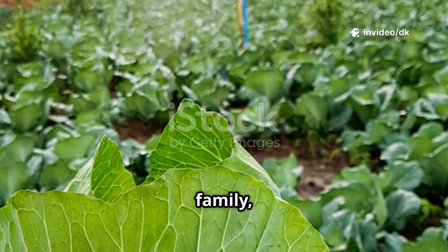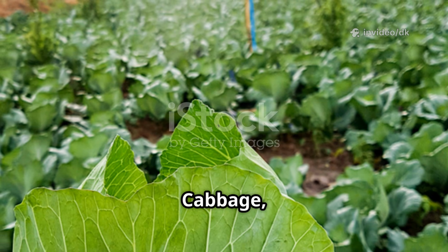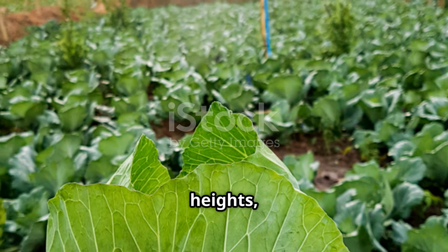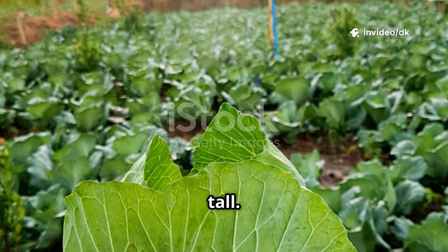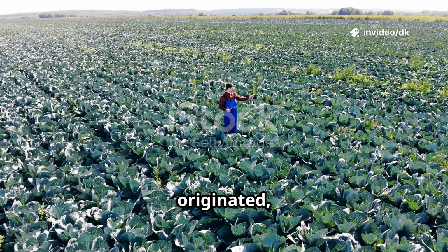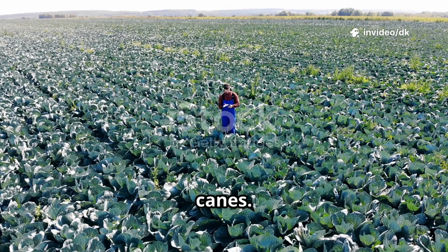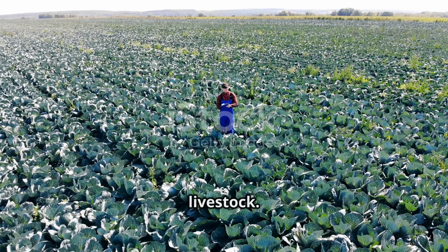In the cabbage family, the walking stick cabbage, or Jersey cabbage, is a true spectacle. This plant can grow to astonishing heights, sometimes reaching over 10 feet tall. In the Channel Islands, where it originated, the woody stalks were dried, varnished, and turned into fashionable walking canes. The leafy tops were fed to livestock.